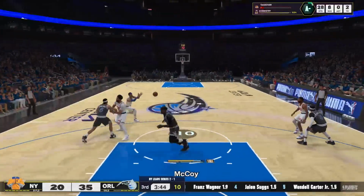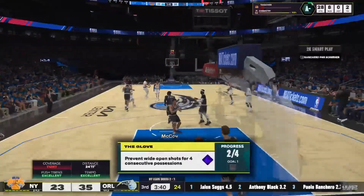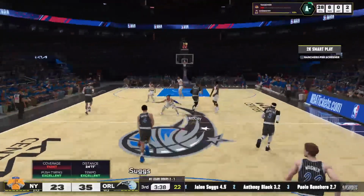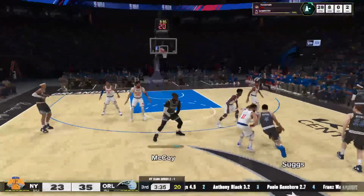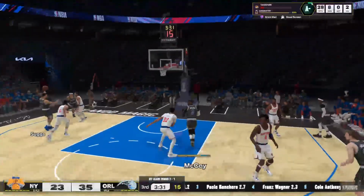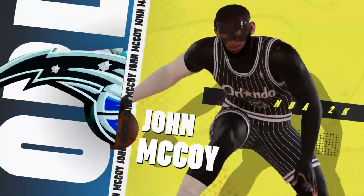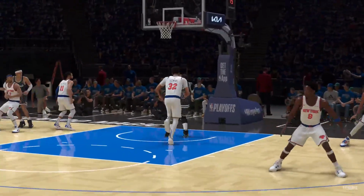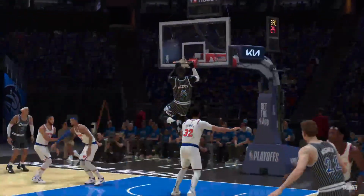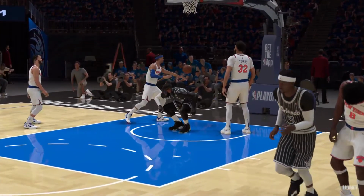Bridges against Caldwell-Pope. Hart from long range hits the trifecta. Hart's gotten himself going here. His first points of the game on the deep ball. You know, confidence is a big part of success in the NBA, and when Hart is assertive like this, it helps him get going. Since half, there's been a stark contrast between these teams. I'm talking about efficiency at the offensive end. And that's why you have such a huge gap in the shooting numbers between the teams.